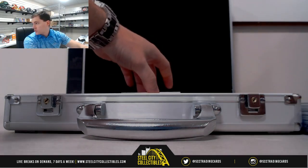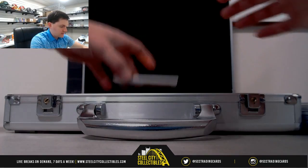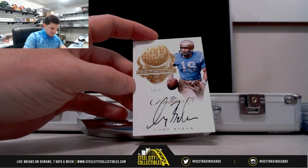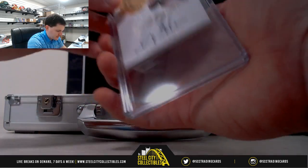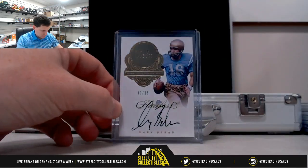We have an extra auto, which will be entered in at the end. So, Marcus Mariota. So, we got a bonus auto. Gary Beban, UCLA. It'll be random off to one spot at the end of the break. So, that'll be our extra hit, which we've seen.